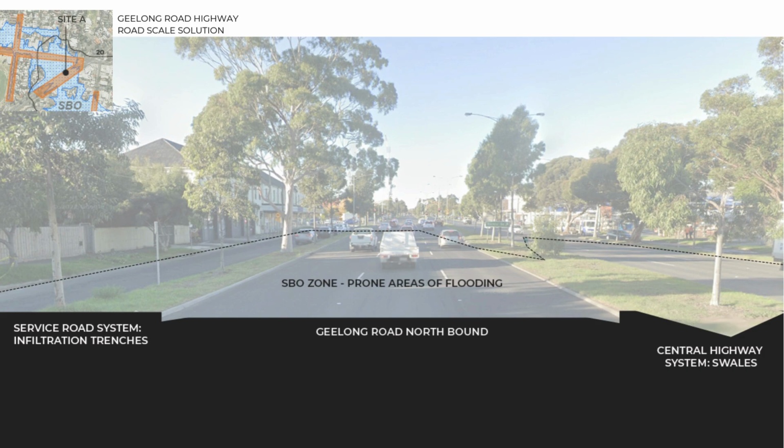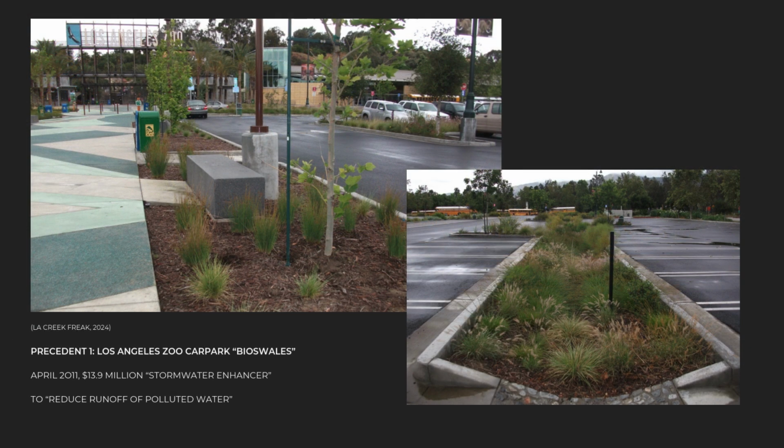Our road scale solution is to apply infiltration trenches and swales along the roads in order to decrease flash flooding along prone areas in the SPO. Precedent being the Los Angeles Zoo car park and its bioswales is the exact intended impact that we hope to create in our solution, where it reduces runoff and flash flooding in the car park spaces provided.